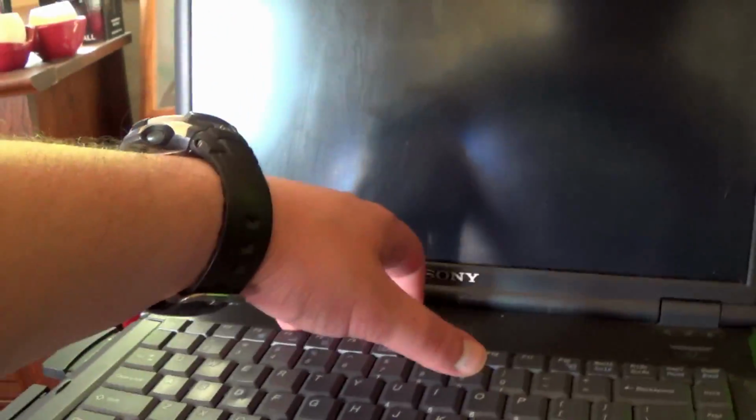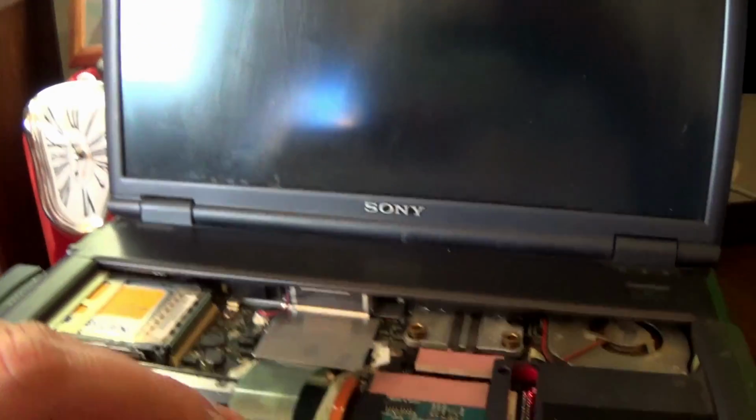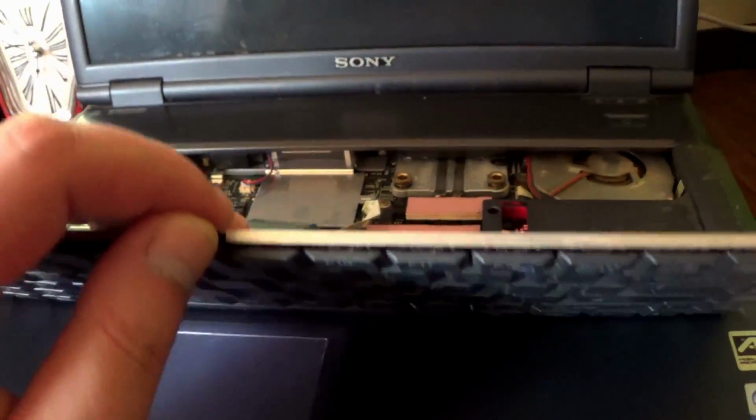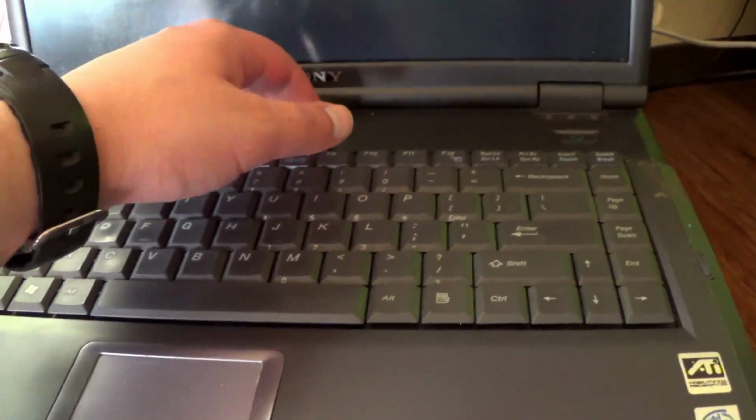Now, I haven't installed anything on it yet. It's just going to boot to the default command line. But I figured I'd wait on installing a graphical user interface because I kind of want to clean this up and do some repairs to it here.